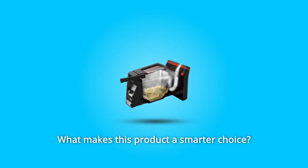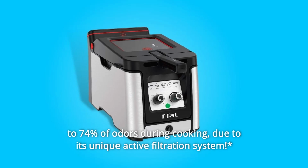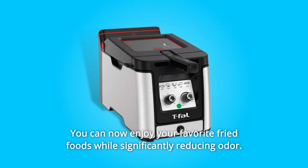What makes this product a smarter choice? Number 1. More frying, less odor. The T-Fal Odorless Deep Fryer is designed to reduce up to 74% of odors during cooking due to its unique active filtration system. You can now enjoy your favorite fried foods while significantly reducing odor.